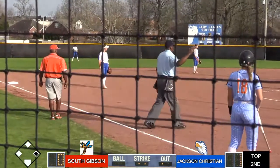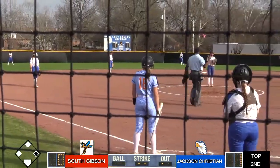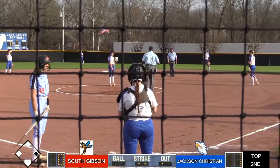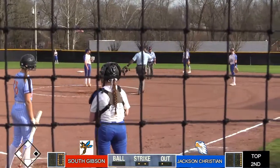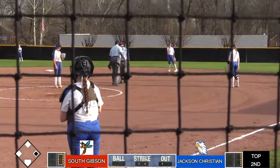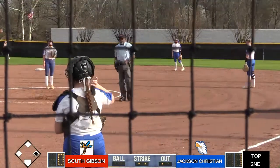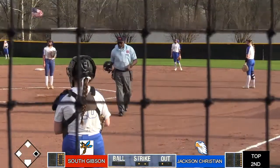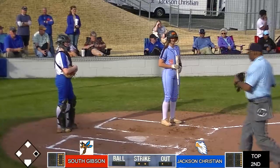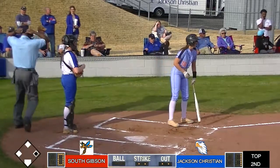Let's see if we can recap this thing. They grounded out for the first out. Now they're going to talk to the infield umpire. They may change the count. I thought the pitch was a strike, whether she swung at it or not. But what I think doesn't count. The umpires do a good job and they have a tough job.